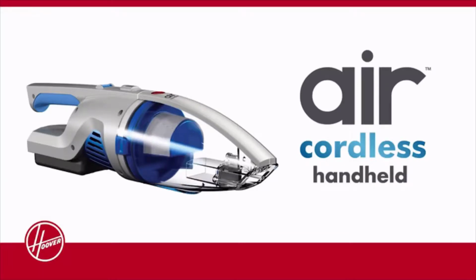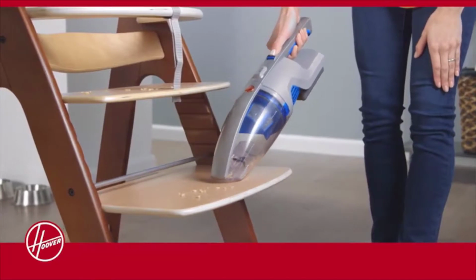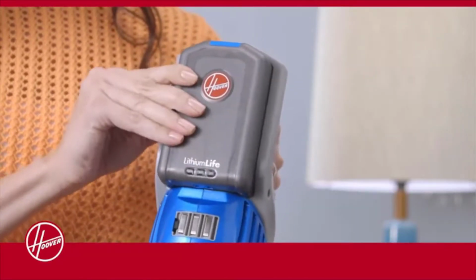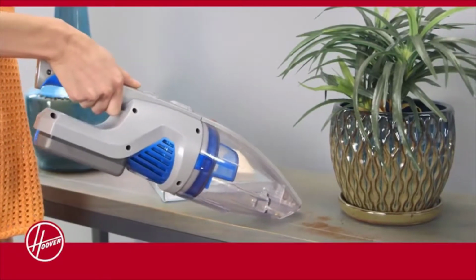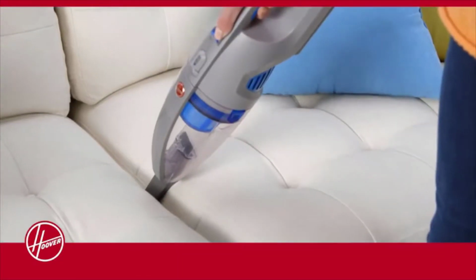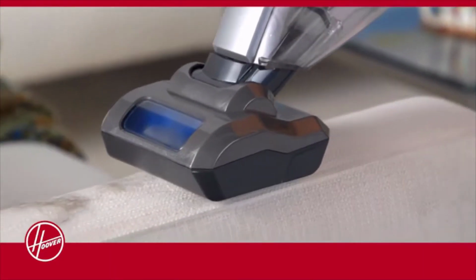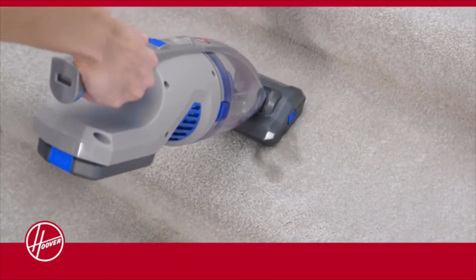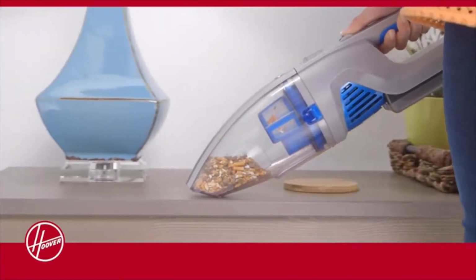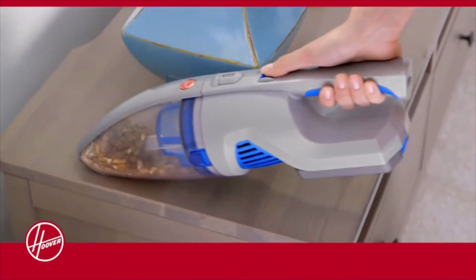The Hoover Air Cordless handheld vacuum powers through cleaning with fade-free cordless convenience. Powered by our Lithium Life battery system, everyday cleanups around your home are quick and easy. Use the crevice tool to get into tight, hard-to-clean spots with ease. Or attach the motorized turbo tool to pick up hair and debris on furniture or stairs. And with a long-running battery and large-capacity dirt cup, you can get the job done with fewer interruptions.